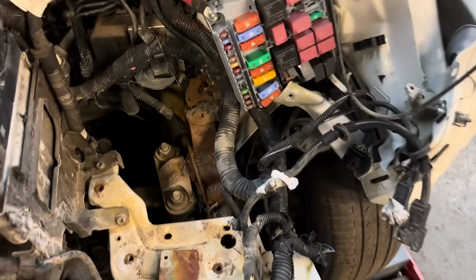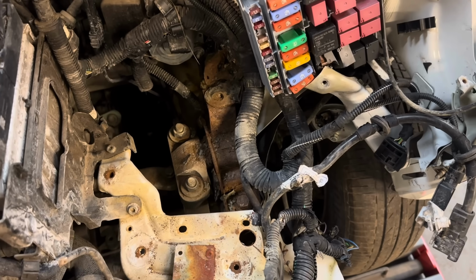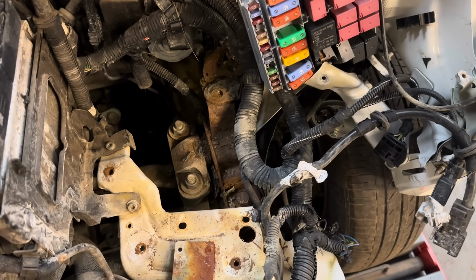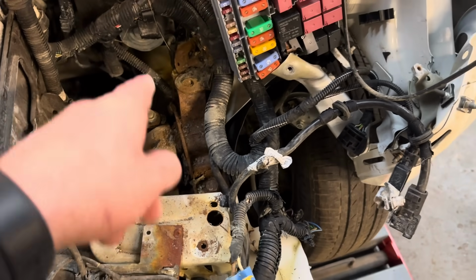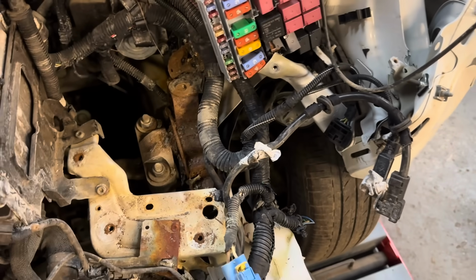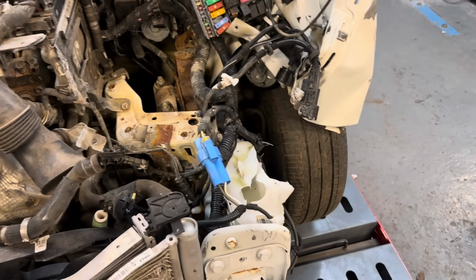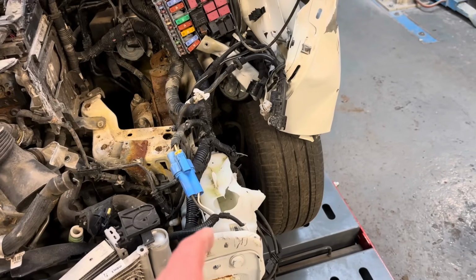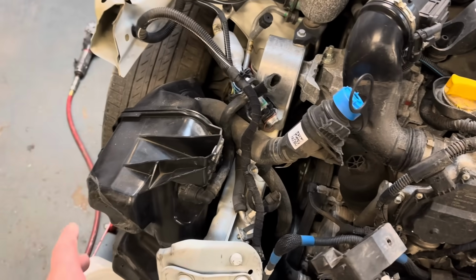And then look at that rust on such a low mileage, nice new van. And that is battery acid that's done that, believe it or not. It's ruined that mount. Everything else looks fine, but the mount looks very, very rusty now. It's taken all of the paint off of it. Washer bottle, toast, AdBlue tank here. That's what was rubbing on the wheel.